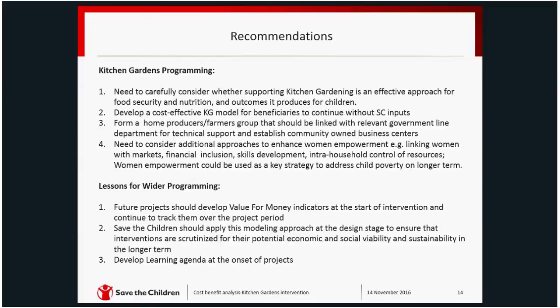Doing that at the design stage would be very, very beneficial to us, considering both the economic and the social viability, and really developing a strong learning agenda at the onset of projects. So understanding not just a very output-driven monitoring system, but keeping a focus on what outcomes for children we're trying to achieve, and whether those programs and those specific interventions are achieving them.